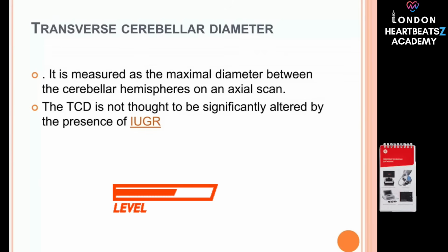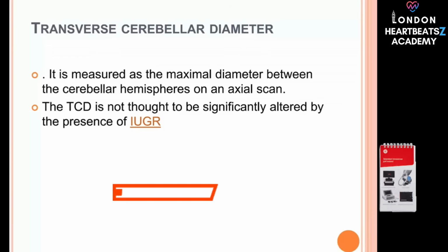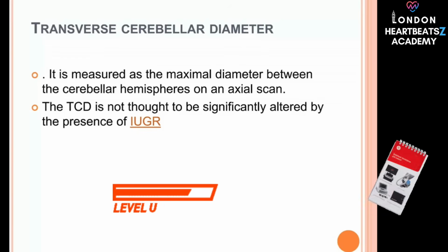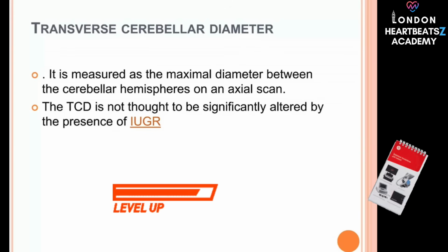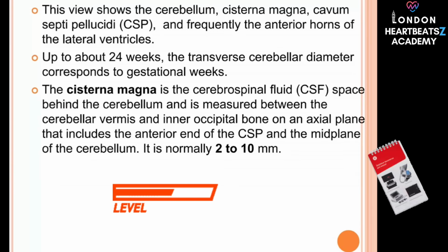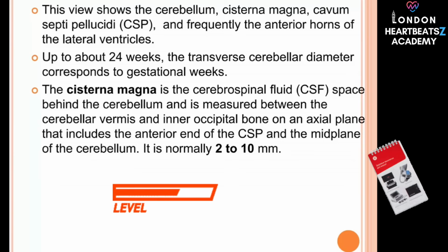Correct. The transverse cerebellar diameter, TCD, is measured as the maximal diameter from one edge of a cerebellar hemisphere to the other on an axial scan obtained in this cerebellar view. An interesting and clinically useful point highlighted in the source is that up to approximately 24 weeks of gestation, the measurement of the transverse cerebellar diameter in millimeters roughly corresponds to the gestational age in weeks. Oh, that's handy. Millimeters equals weeks, roughly. Yeah, it provides a quick check for appropriate growth.